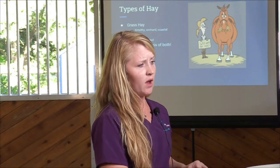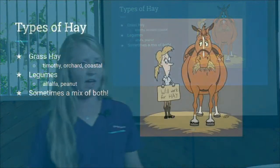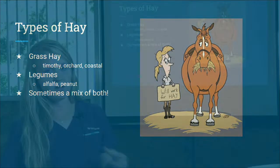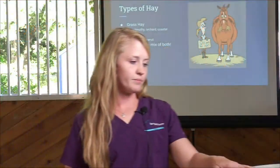Moving forward, there are different types of hay, which can get confusing, but generally they fall into two categories. One is grass hay, which includes hays such as Timothy, Orchard, or Coastal, and the other is legumes, which can include hays such as alfalfa or peanut. Occasionally you can get bales that are mixed with both.